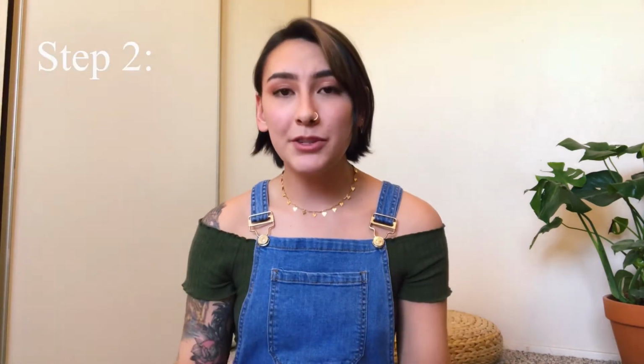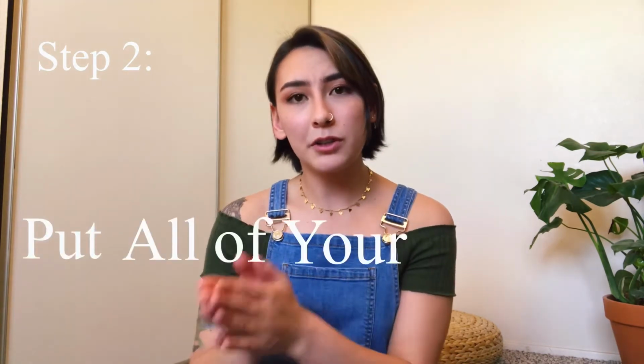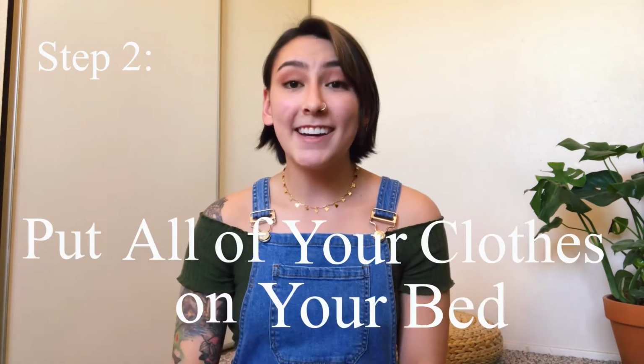So step number 2 is going to be to put all of your clothes on your bed. And this is meant to be very overwhelming. So I did this. It was super overwhelming to see this huge mountain of clothes that was literally blocking out the sunlight in my room. I have a picture here to show you.